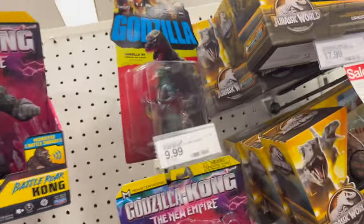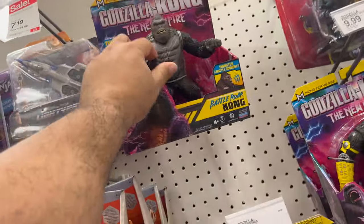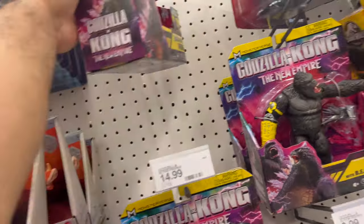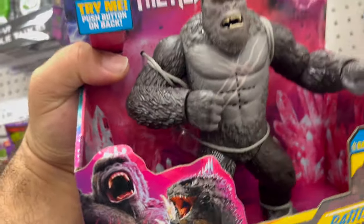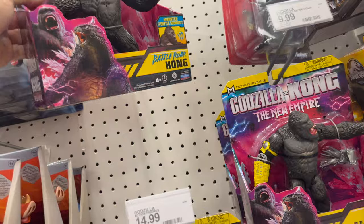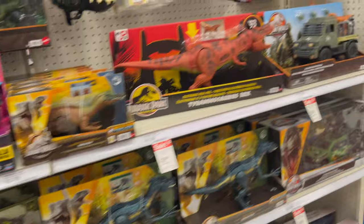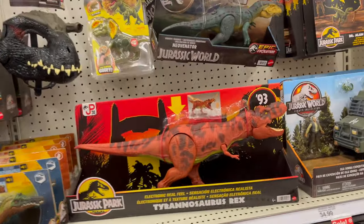Oh, there's one. Oh, look at this. The old Godzilla from '84. The vintage color, Super 7, that's pretty dope. Let's see what this does. Push back button. Oh, let's see. Let me make some noise or something. $15, not bad. Once he goes down to maybe 20, 15? I'll definitely cop for sure.